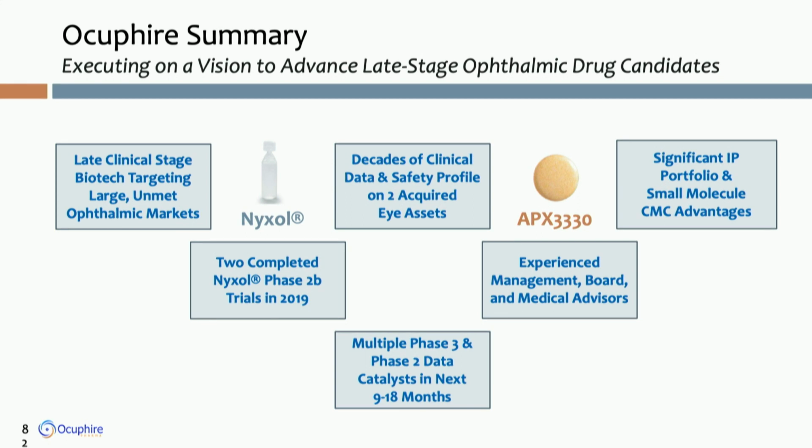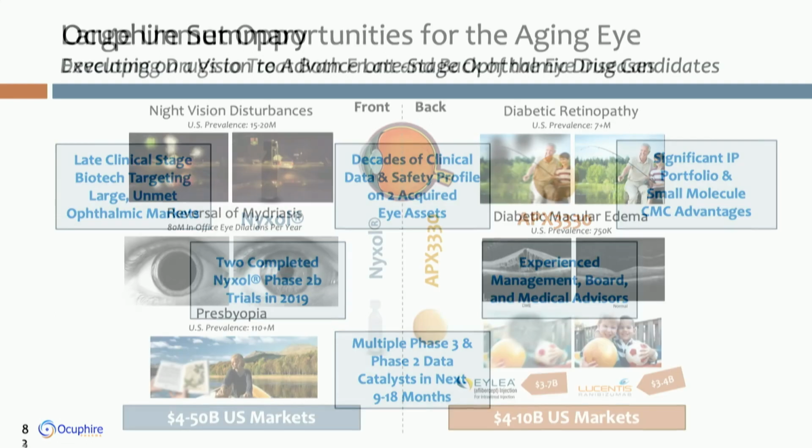We're happy to report that in 2019, we conducted 2 studies, MIRA and Orion. We'll share some of the highlights of MIRA today, which was the Nyxol study in reversal of mydriasis. And we built out a great team and advisors. What's next is we're planning 2 phase 3 studies on Nyxol, as well as another phase 2 on Nyxol, as well as a phase 2 with APX3330. So we are on a journey to move these assets towards the registration pathway.